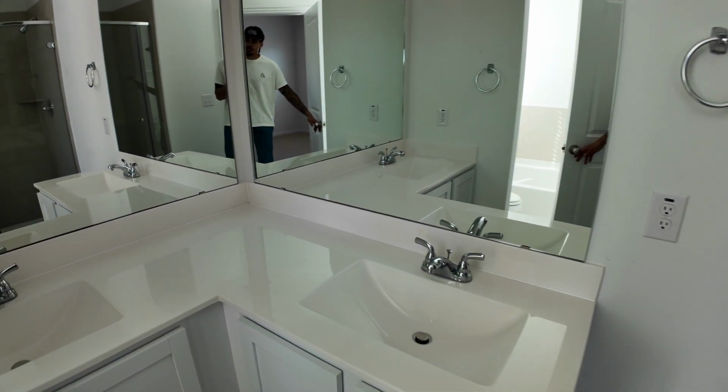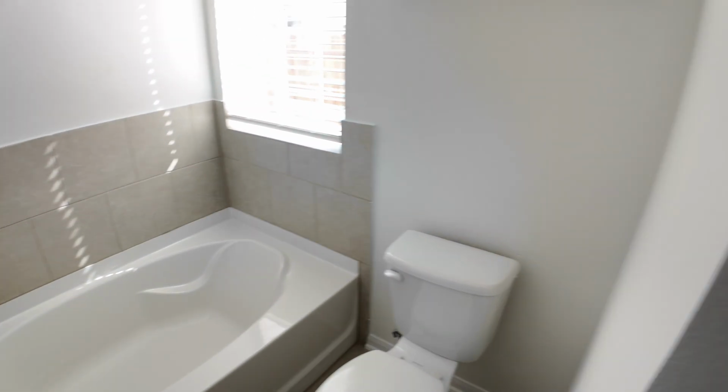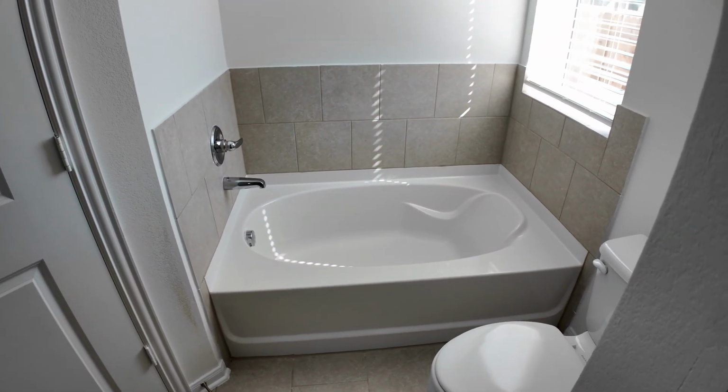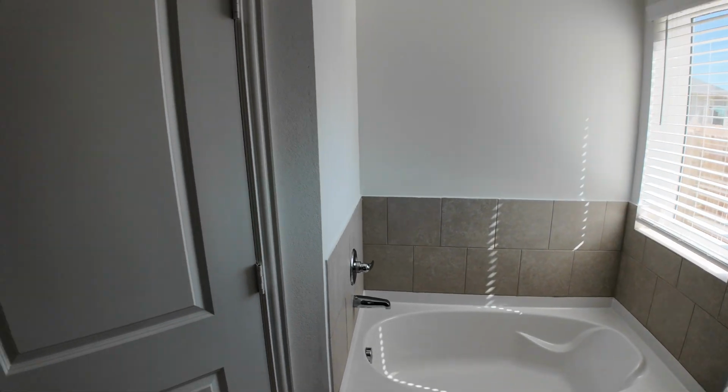Maybe about the same size as the first house that we saw. It's pretty much the same layout. You have your L-shaped double vanity sink here. You have your single standalone shower right there with your own tub and your own toilet over there. So that pretty much wraps it up for this house.